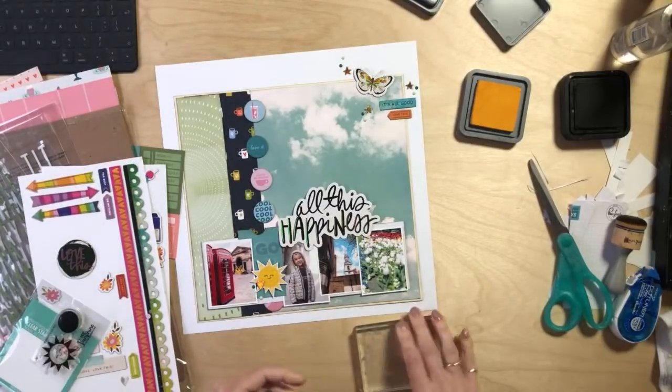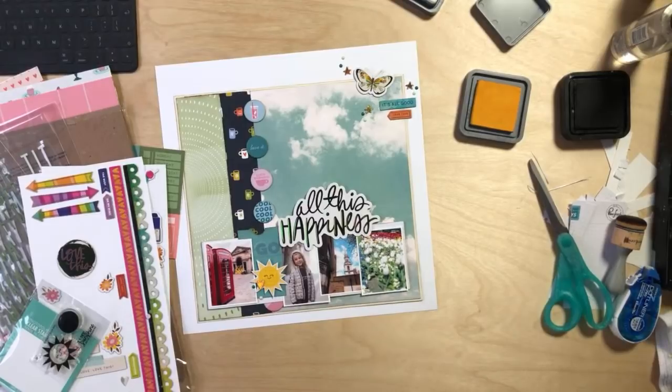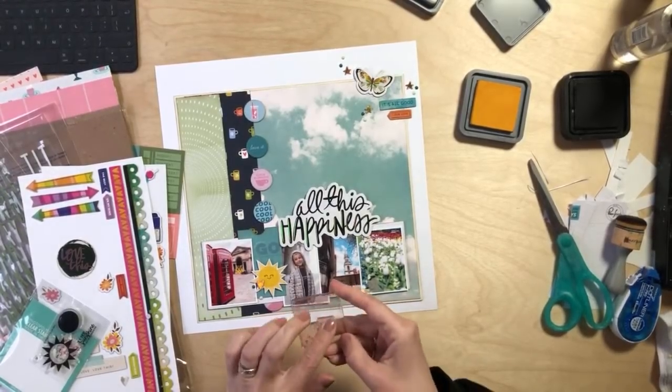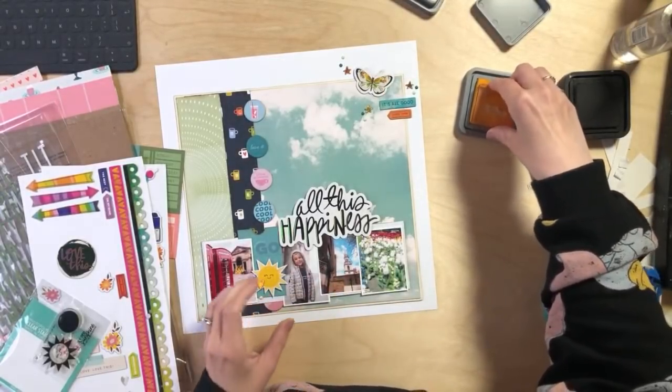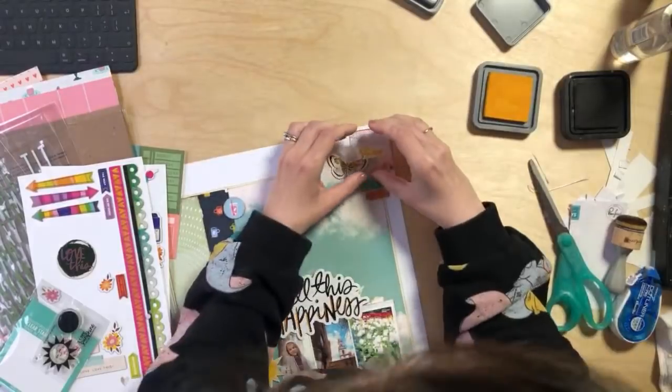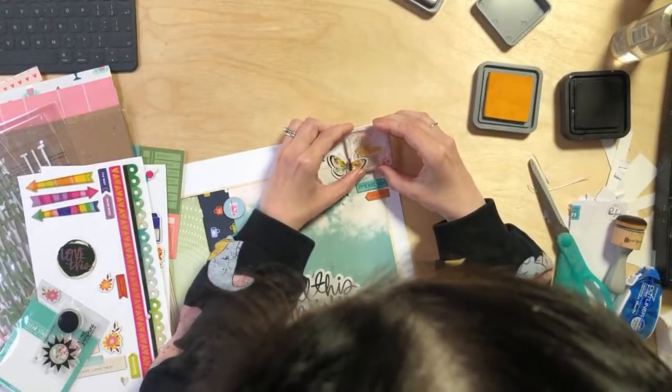Oh, I need a smaller book. There we go. Okay, so the sunshine stamp has a sentiment, and it's going to fit right here.